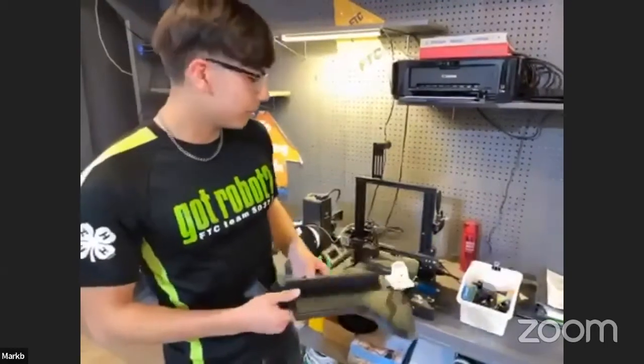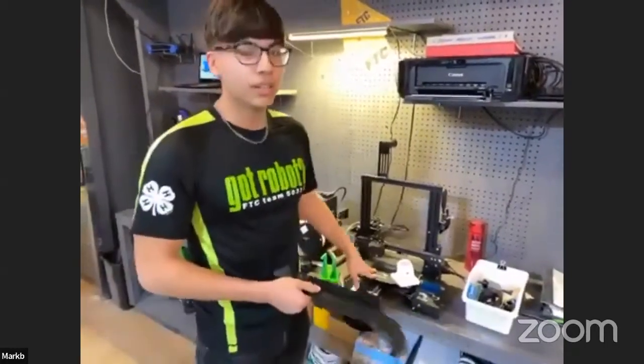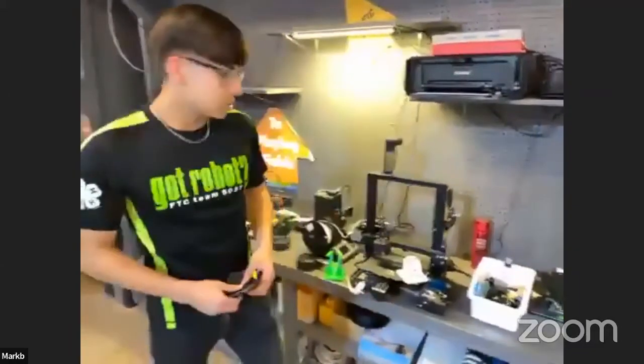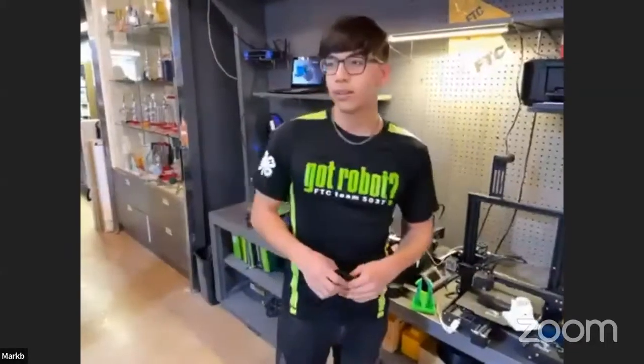Here's another part that's obviously a lot bigger that we used on a robot this year. And so for that, you obviously need printers that are bigger than these, but we have access to those as well. And so about programming our robot.